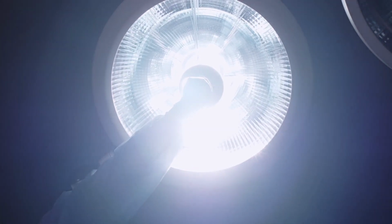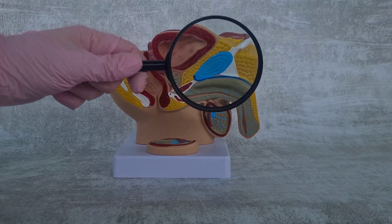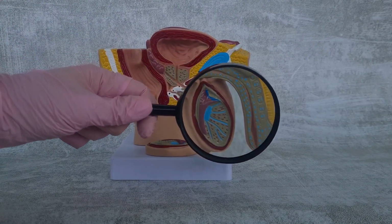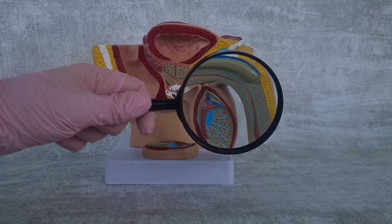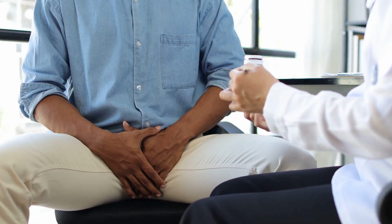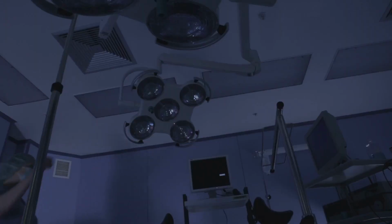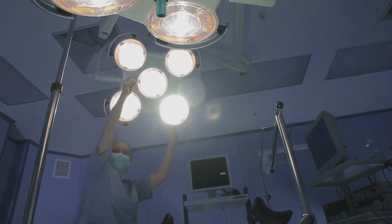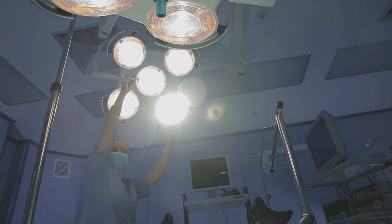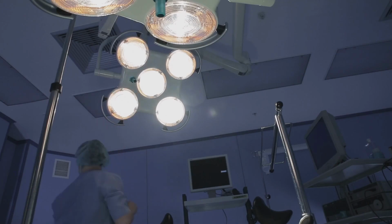Which patients are candidates for penile implant surgery? Patients who have failed PDE5 inhibitors, such as Viagra or Cialis, or are not responding to injection therapy, patients who have experienced priapism, and patients with Peyronie's disease and erectile dysfunction. The most important is if you are suffering from ED without responding to oral medication or injection therapy, and you want sexual activity with penetration, a penile implant is one option for you.